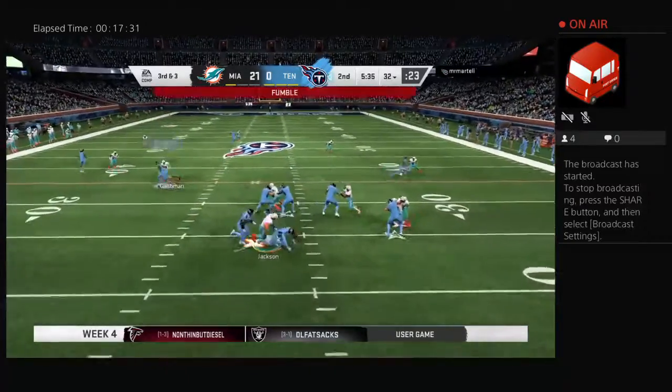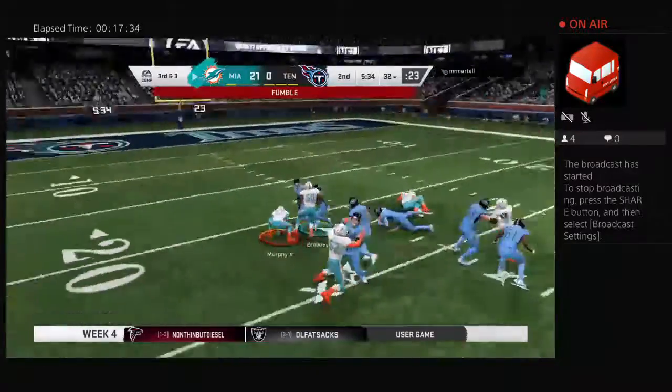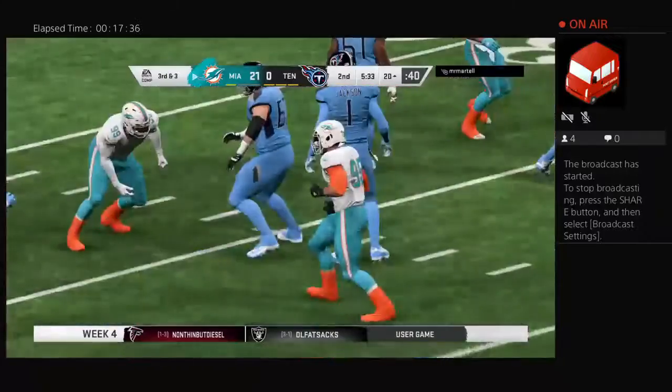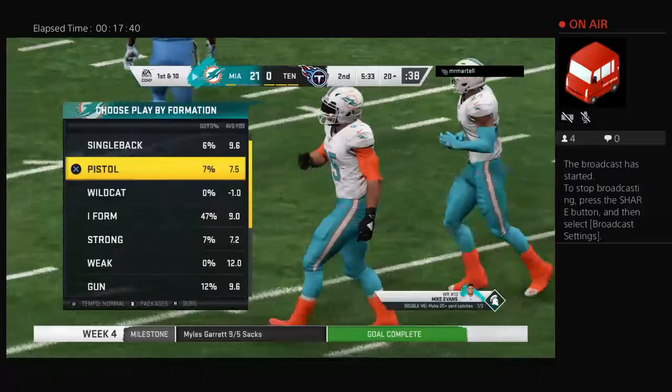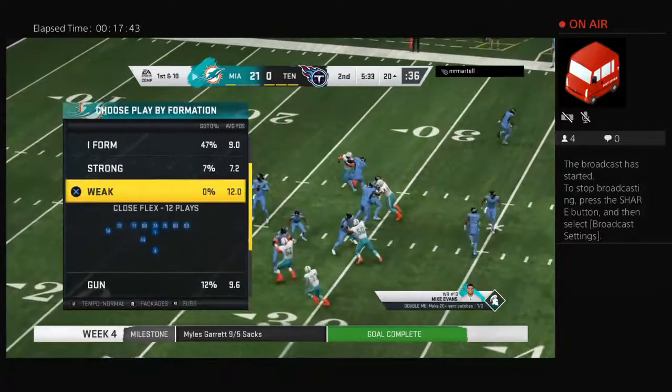Jackson looking to throw on 3rd. Jackson hit, and he lost the football. And this is picked up by the Dolphins. So they've got the football, and they'll start right on the edge of the red zone at the 20-yard line.